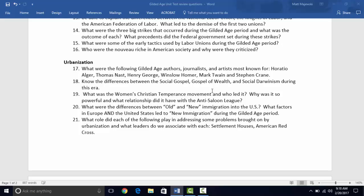What factors in Europe and the U.S. led to new immigration? Well, in Europe, we have a series of political revolutions, which pushed a lot of farmers out of those countries and motivated them to come to the United States. We saw some crop failures, like in Ireland and other places. In the United States, we have a massive demand for workers. We need workers in American cities in order to continue industrializing, and we had a bunch of available land in the Midwest and out West, which is a major attraction to people who could acquire it.